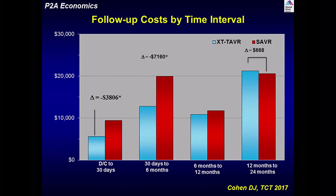Next, so now if you say the time interval, the hospital stay is done. So now you are discharged to 30 days. The blue bar is the TAVR, red is the surgery. In every aspect, you can see your cost after the discharge is lower with the TAVR group versus surgery, largely because of the patients going back home early, less frequent visits, and so on and so forth.